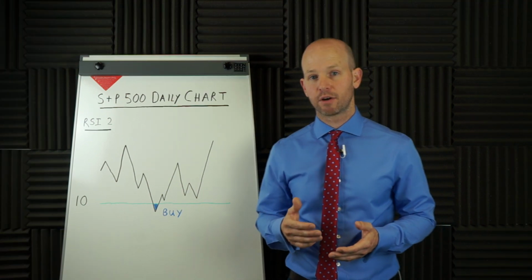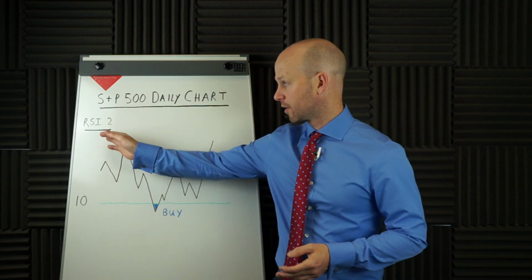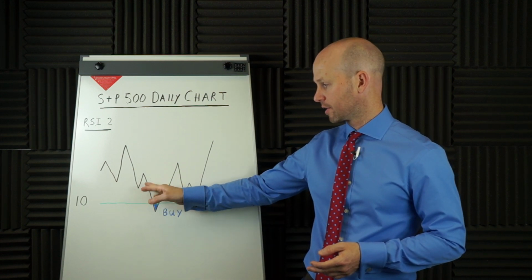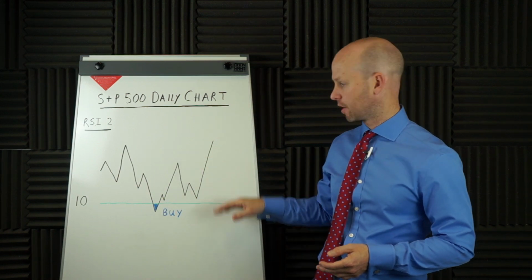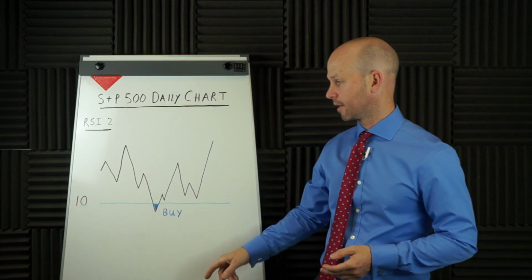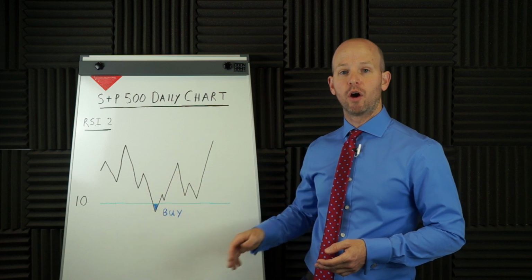And we use the RSI indicator to identify those short-term pullbacks. We use our 2-period RSI, and we look for the RSI to cross down below the 10 level. We can set these levels on our charts. I think the standard is usually 30, but we're going to use a lower level of 10. So when it crosses below 10, then we buy on the next open.